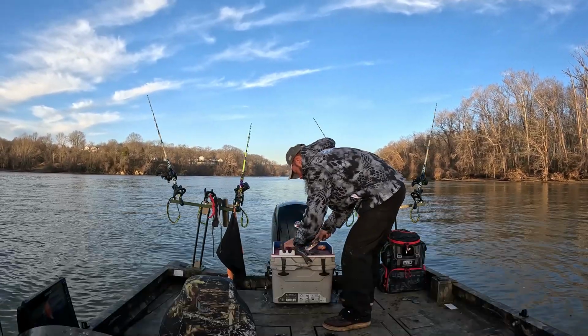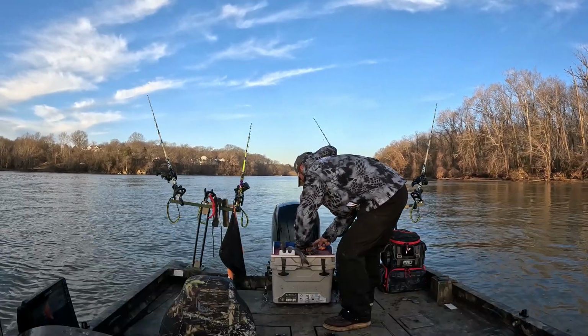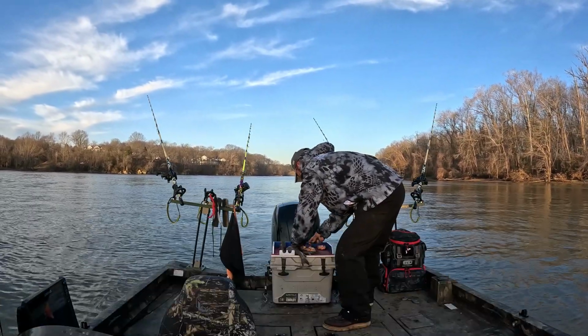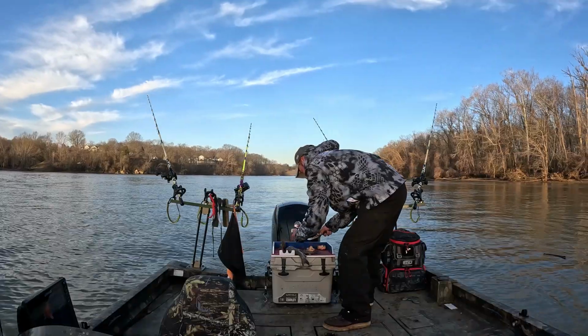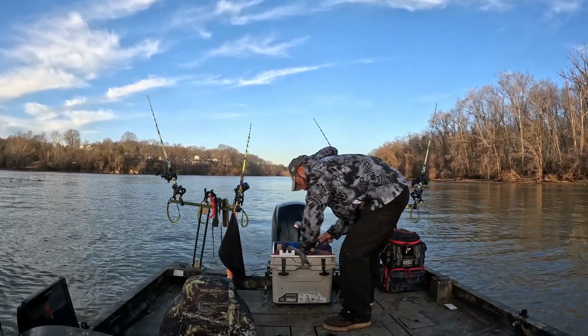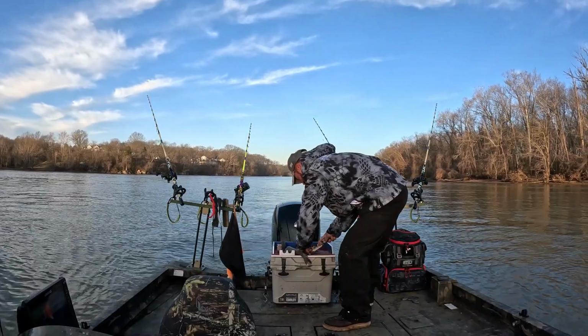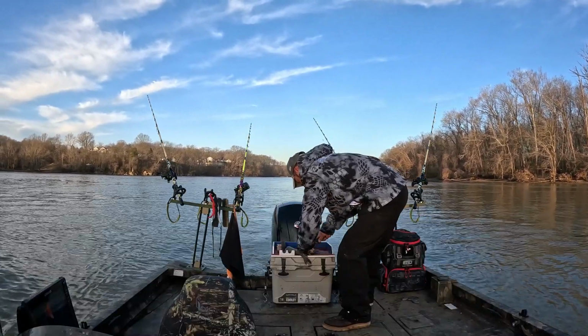Like I was saying, man, when we were in Florida, this was the ultimate bait. So I'm gonna toss a couple chunks of him out there, and the rest of it's gonna have shad. We'll just see.